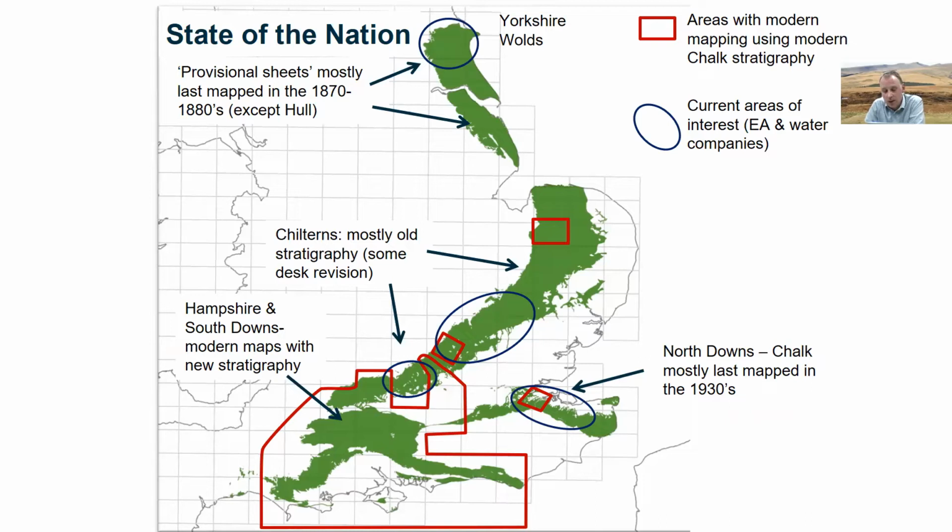And we're currently working in the Chilterns with the Environment Agency and the water companies, and similarly done some work recently in the North Downs. And we're looking to do some work in the Henley area next year, fingers crossed. We've also been working with Yorkshire Water up in the Yorkshire Wolds, where some of the maps haven't been updated since the 1800s. So there's still quite a lot of work to be done.